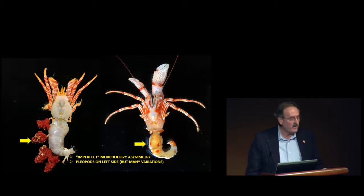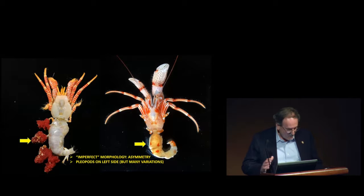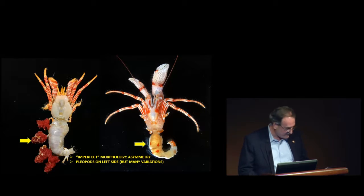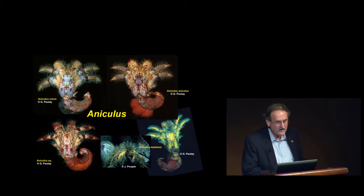Their morphology is quite odd. Once we remove them from their housing, they look like halfway crabs attached to some kind of worm-like part. They are imperfect in the sense that they're asymmetrical. They have appendages usually only on the left side, but with a lot of variations. This imperfection is what makes them so interesting, because they're actually adaptations, and it's like we've caught them in the act of evolution.